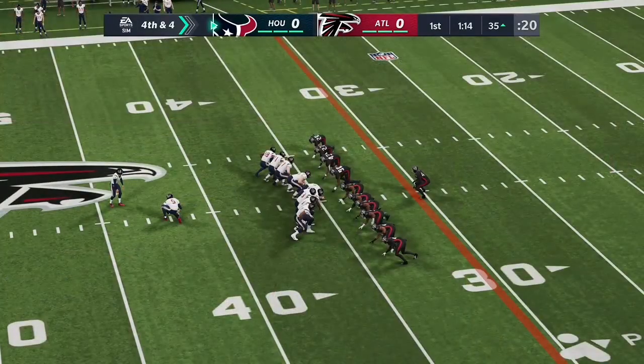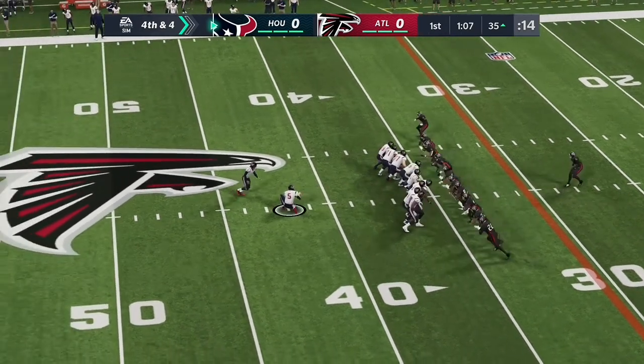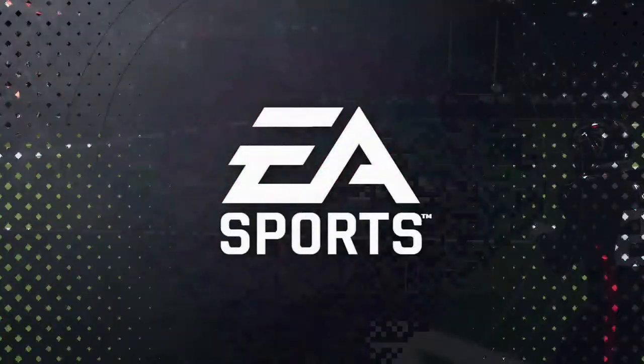So on 4th down, Texan kicker Kaimi Fairbairn comes on. It'll be spotted on the right hash, a 52-yard attempt. And he missed it. It's no good. And this will remain a scoreless game.